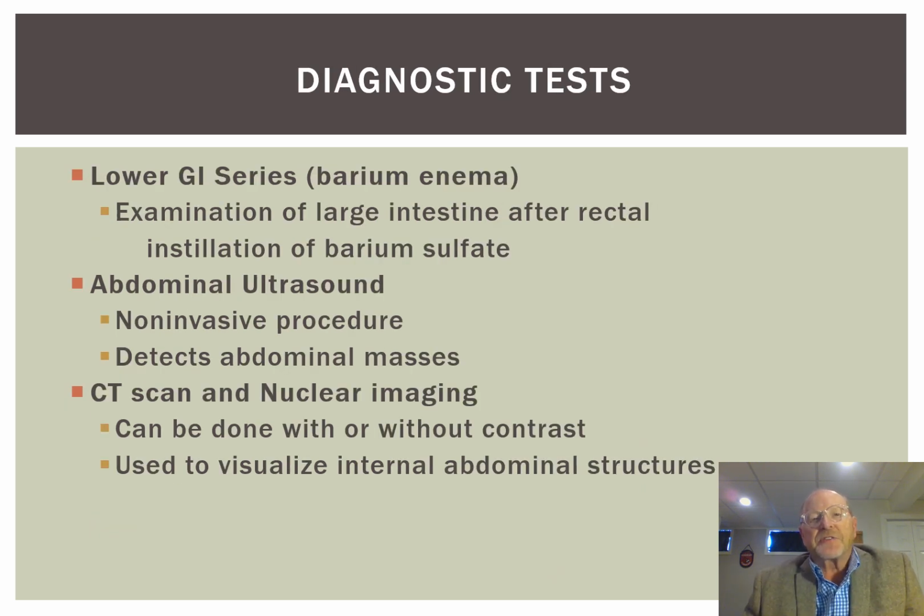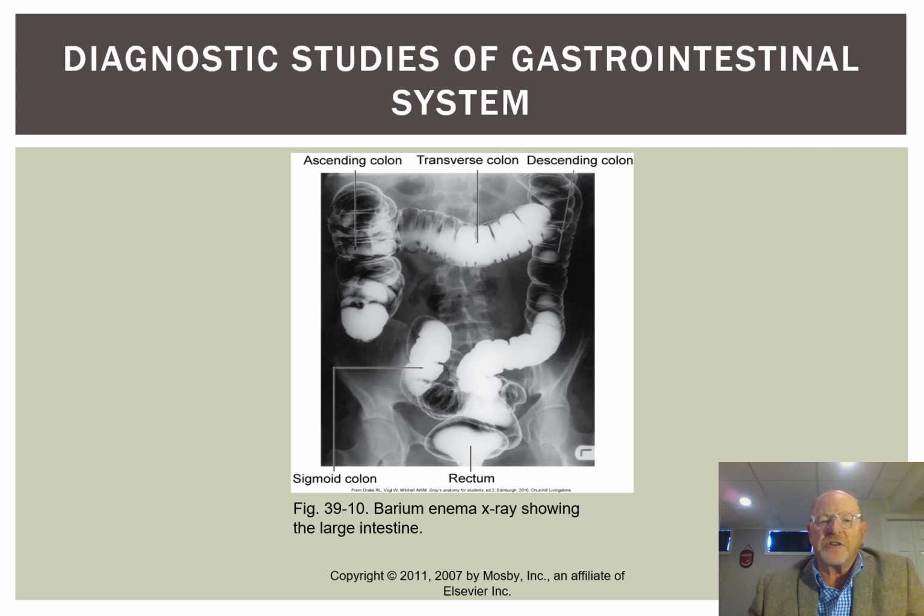Some of the diagnostic studies that we employ, we being the healthcare community, to help to diagnose and to treat lower GI disorders are barium enema. So just like, remember, barium swallow would be for upper GI, barium enema is for lower GI. And this is just an X-ray that is showing the results of a barium enema. I'm not claiming to say what the diagnosis is here, but just look at that barium. That's why we continue to use it. I mean, look how that brightens up. It brightens up like the 4th of July.